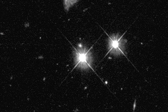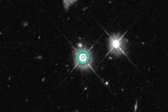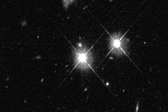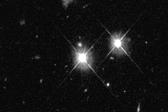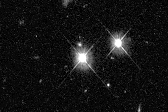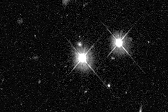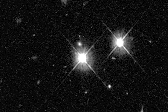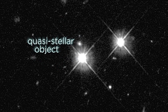Other active galaxies look more prosaic. This Hubble image shows two stars, along with some galaxies in the background. But in fact, the star in the middle of this image isn't a star. It's an active galaxy, millions of times farther away than the star. The giveaway is the spectrum, which shows emission lines from the hot gas in the accretion disk. The accretion disk, in this case, is 100,000 times more luminous than all the stars of the galaxy put together. With that bright light shining in our faces, we can't even see the galaxy. This kind of active galaxy is called a quasi-stellar object, or quasar.